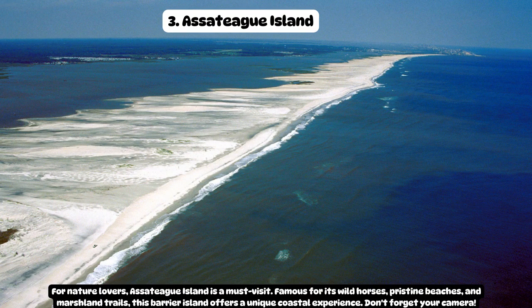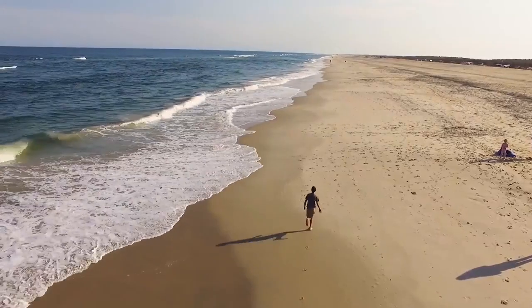Number 3. Assateague Island. For nature lovers, Assateague Island is a must-visit. Famous for its wild horses, pristine beaches, and marshland trails, this barrier island offers a unique coastal experience. Don't forget your camera.